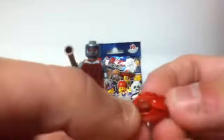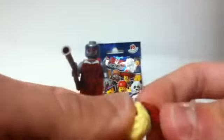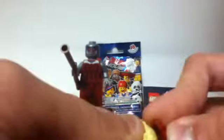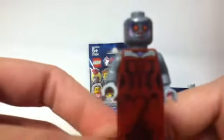This hat piece does come separately in the bag. So if you want to try to look for pieces, this is another unique one. A little tricky to find, but still you can manage to figure it out. And that just attaches simply on the top. Has a little bit of movement on the sides if you wanted to move it a little bit. I'll just lower her arm, and you can get a good look at her face.